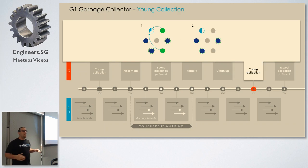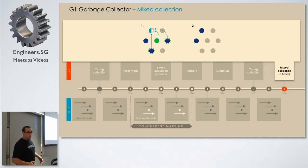Then, just to free as much as I can, I do a very last young collection. And then I do what we call the mixed collection, where I collect all those regions that have been selected from the old gen. And then back to square one. So this is the whole cinematic of the garbage collection, of the G1 GC operation. We started with the normal young collection, then we start doing the marking, and then at the end I do the mixed collection.